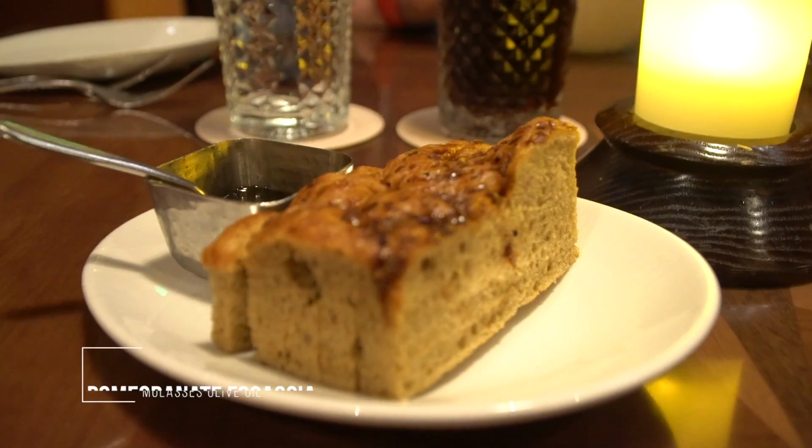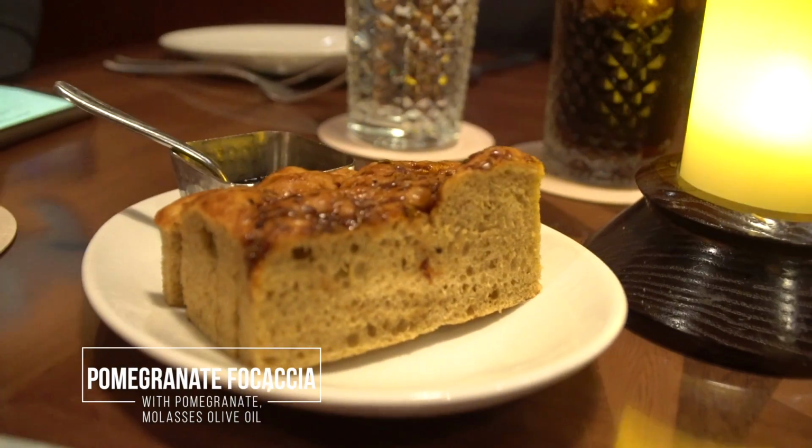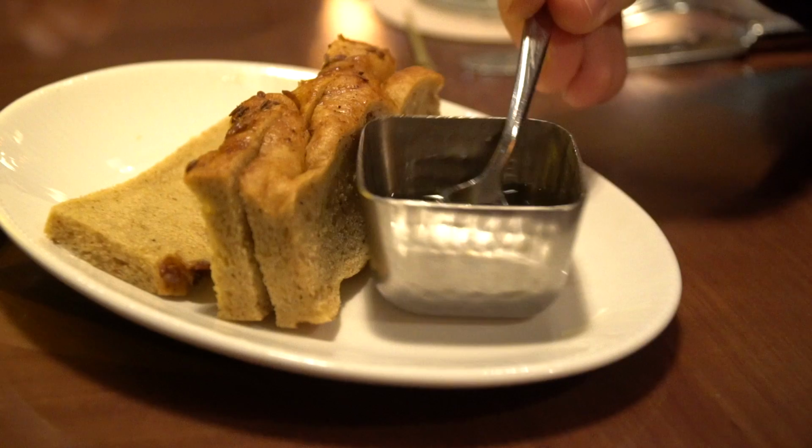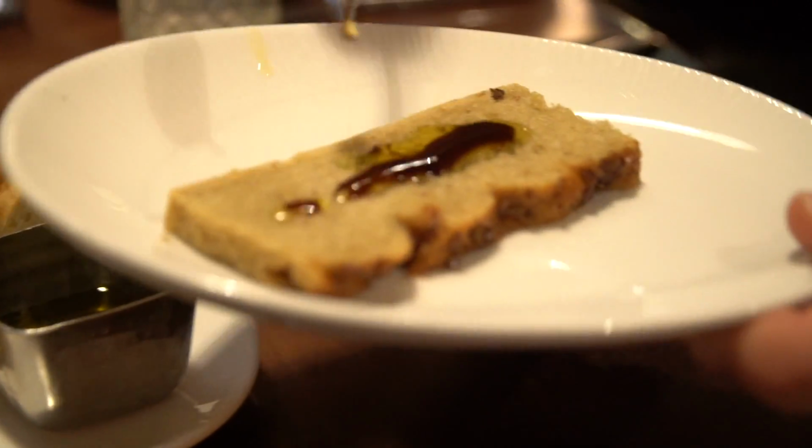All right, so for the bread service here, they bring out a focaccia loaf, which is already pre-sliced. It has a pomegranate molasses on top, and it also comes with an olive oil balsamic mix, and it smells very sweet. This is definitely a very unique bread to get at any restaurant on property because it is extremely tart. But then there is a nice little balance of sweetness from the molasses. I actually like it.